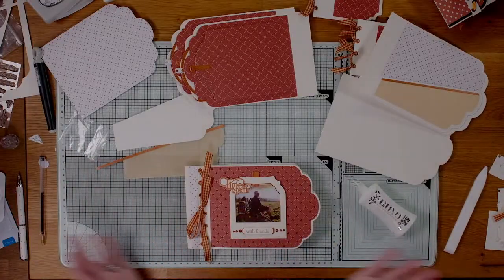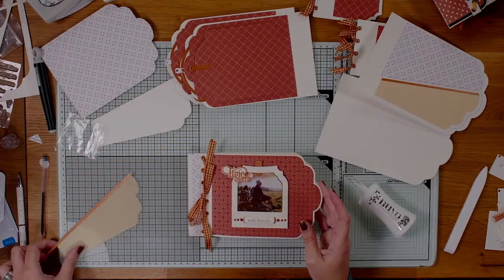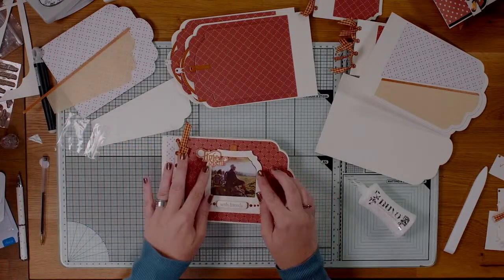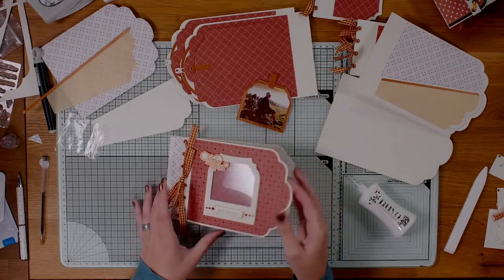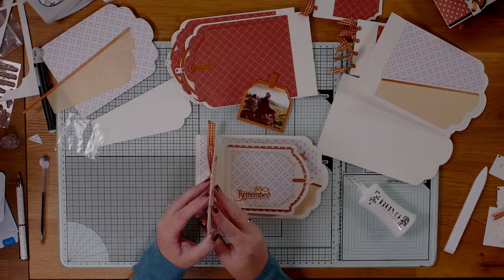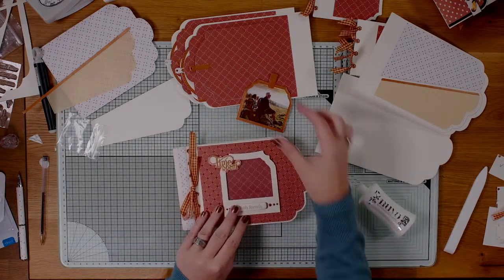I need to leave that finish to dry for a second, so I will have a quick flick through some of these. A couple of other things in the kit that we didn't get a chance to use on this layout: you do have some acetate in here as well. I couldn't quite get an acetate pocket in, so I will just show you this one. I did put a pocket on here, and this has been done with foam pads. You can kind of see them. So you've got foam pads around the edge to make your pocket.